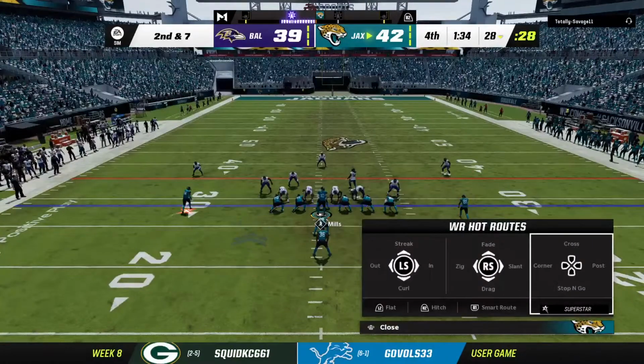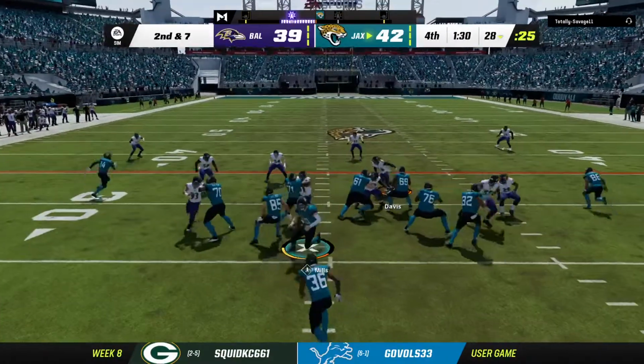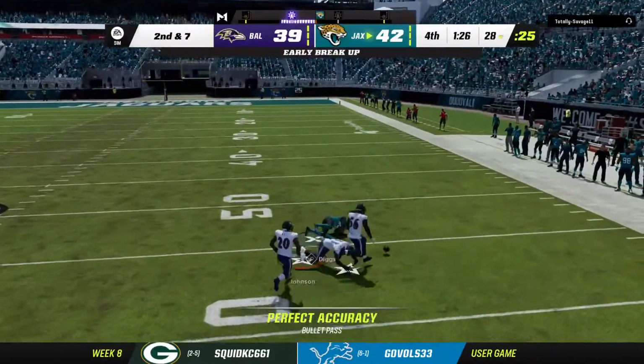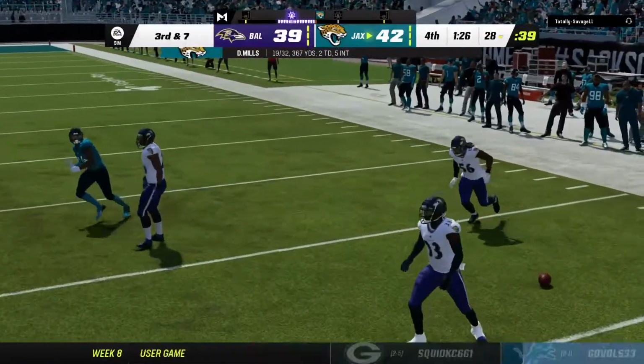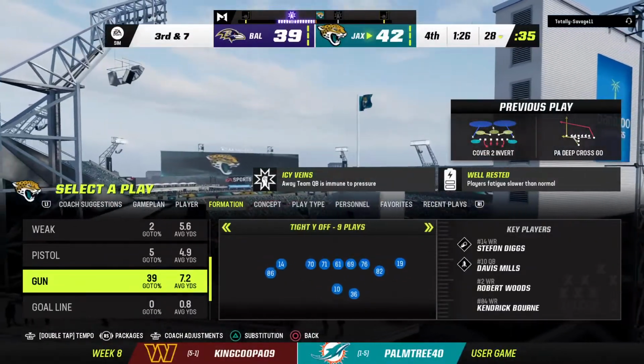I have to imagine this will be on the ground as well as they come up 2nd and 7. That one looks like he'll throw here. And he's just throwing the ball up for grabs now. Fortunately, that one going to fall incomplete.